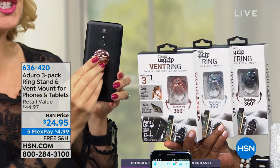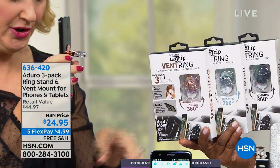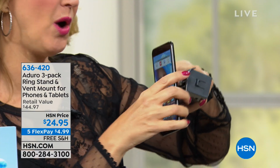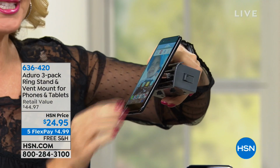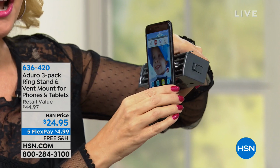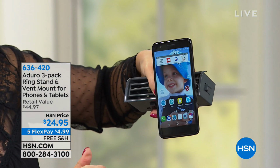Cool. This is a split ring design. So see how there's 2 rings right here? I'm going to show you why that's important. You know me, I brought my own vent. I had to bring my own vent to the show because I wanted to show everybody. So easy. So all you do is you slide it right into place right there on the vent, and now you can adjust it. I mean, this is so brilliant, right? Up, down, left, right, horizontal, vertical. So if you're doing your GPS navigation, that's nice.